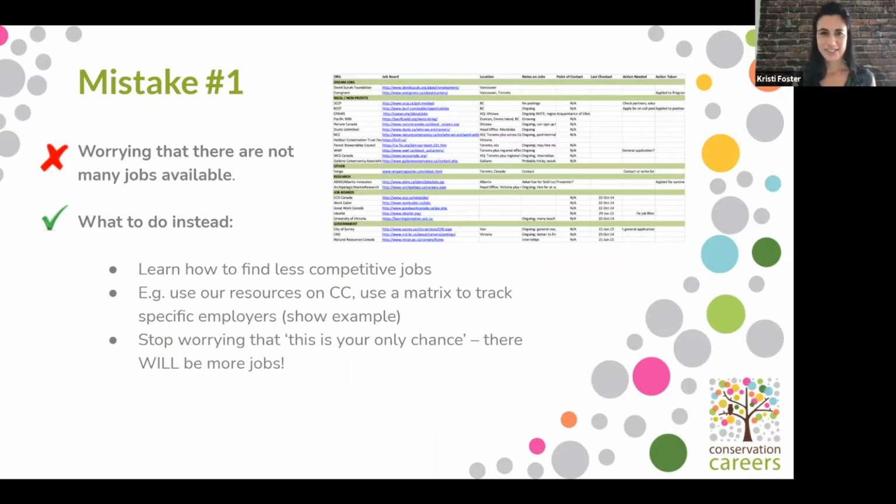And you can see the example here. It's a little bit small, but it basically just lists the organization, a link to their job board, some information like where the jobs are based, how frequently they're posting jobs, do you have a contact there, etc. You can customize it. But that lets you track employers to see when they're posting and apply right away.